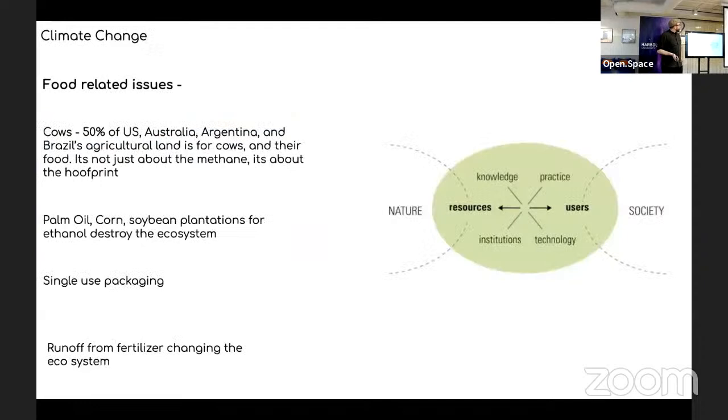Then if you want to fight climate change, there are several food-related issues. The biggest one that we're always told about is single-use packaging, but single-use packaging should be taken into account with everything else. The fertilizer could be fixed with genetically modified plants, for example. The single-use packaging could be fixed by creating new packaging, more compostable packaging. This is food design problems and food design solutions.